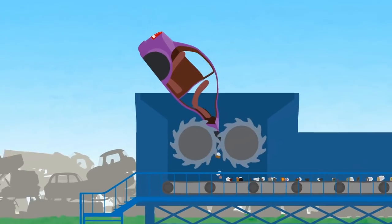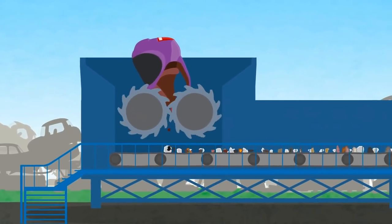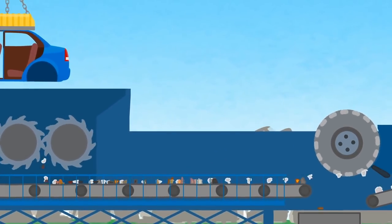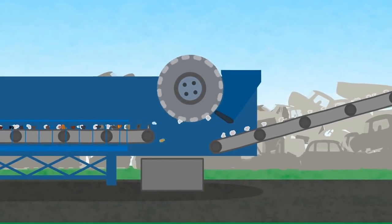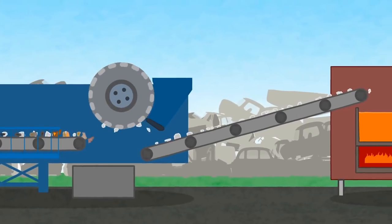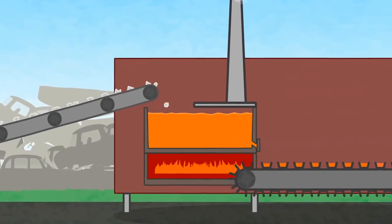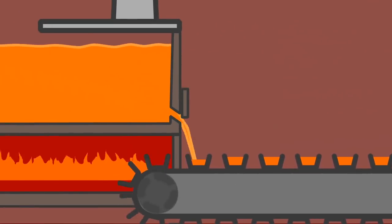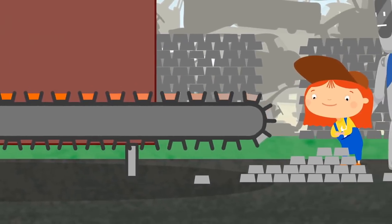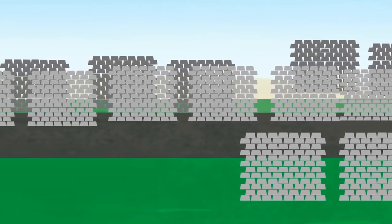Two round shafts grind the old car. A large grey magnet pulls up all the metal pieces. And then drops them into a hot container. In this container, the metal is melted and poured into molds. The metal cools down and falls out of the mold. It's called an ingot. There are lots of them here. New cars are made with them.